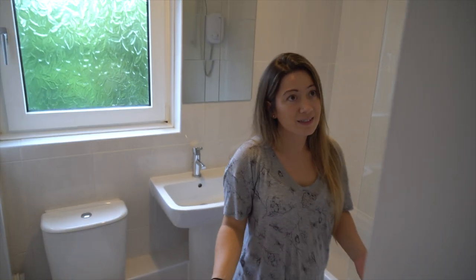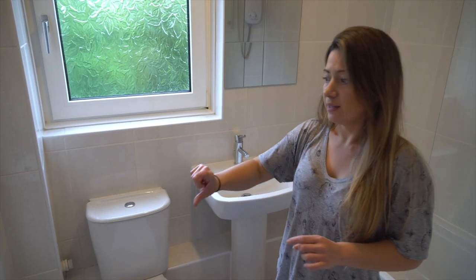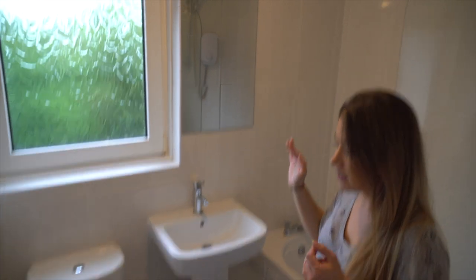So again, perhaps we wouldn't go for this if we were putting it in new, but it's inoffensive. It's plain, it's neutral, it's absolutely fine. There are no dated borders or anything that you sometimes get. It's got the mirror already in place. So everything seems fairly okay.